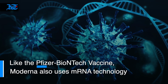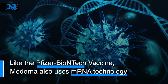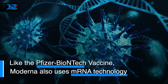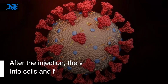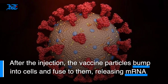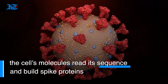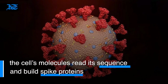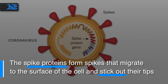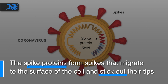Like the Pfizer-BioNTech vaccine, Moderna also uses mRNA technology. This means that the vaccine is based on the virus's genetic instructions for building the spike protein to trigger an immune response. After the injection, the vaccine particles bump into cells and fuse to them, releasing the mRNA. The cell's molecules read its sequence and build spike proteins. Some of the spike proteins form spikes that migrate to the surface of the cell and stick out their tips.